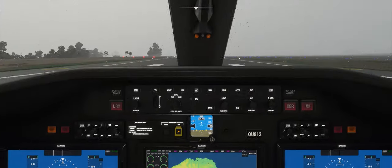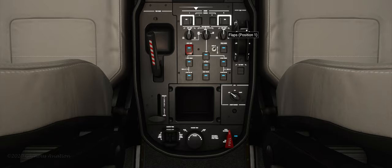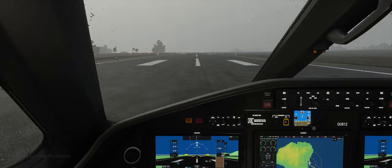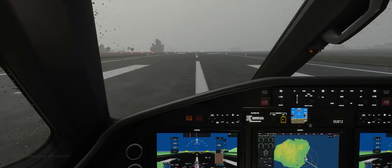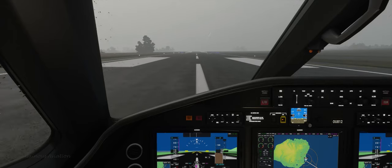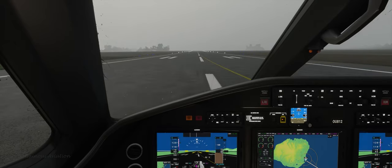And what else do I need to do here? Okay, let's turn on the auto brakes. The flaps are in the first notch. That's where we want it. Let's release the parking brake. And let me sit up in the seat a little bit. And let's go. See, it's raining now, and hopefully we can get above the clouds, out of the rain, at least for our part of the cruise.